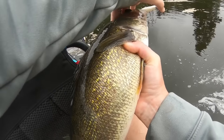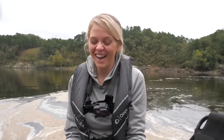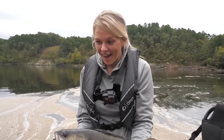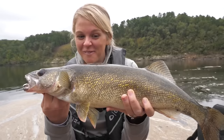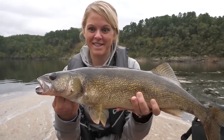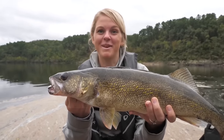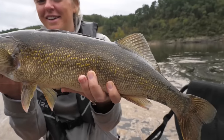Oh my gosh! Jay, last time we came here, we caught nothing but big old bass. And now, you're catching nothing but big old walleye. Holy cow! That's gotta be a new PB, right? Wow! Since you've never caught one. I've never caught one before, and I was not expecting to catch a walleye this big. That's so cool! That is a monster.